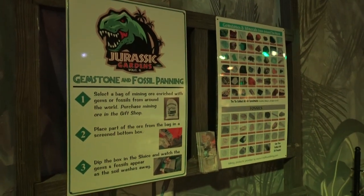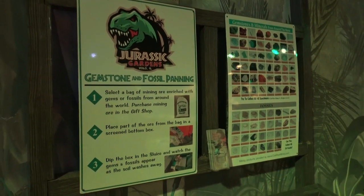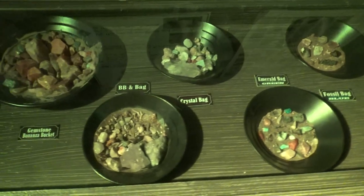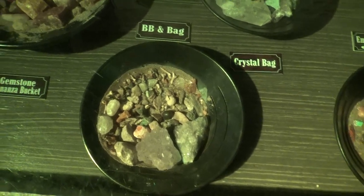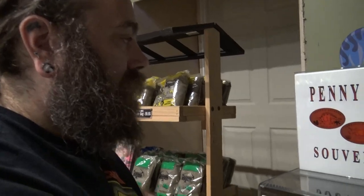And for the young ones, or for the big ones, you actually could do some gemstone and fossil panning. You could go to the gift shop, and they have different size bags, and you could get different fossils. Like you see, the B&B bag has some fossils, and gemstones, and shark teeth. T-Rex. Jurassic Garden T-Rex? Yeah.